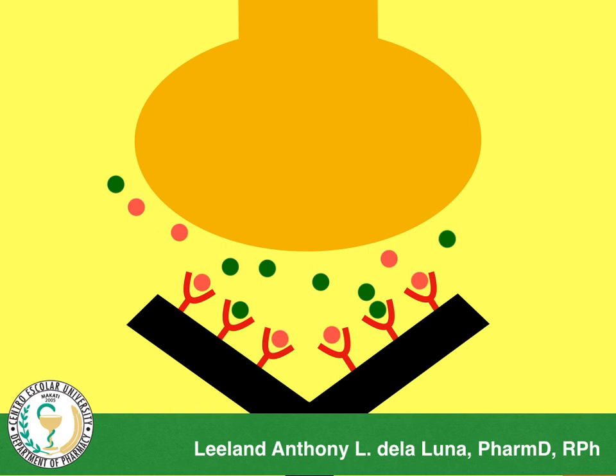The nucleus will interpret it, pass the signal down to the axon and to the nerve terminal, magpaproduce ulit siya ng neurotransmitter. So this process happens over and over again. And please take note, it only happens in a mere split second.